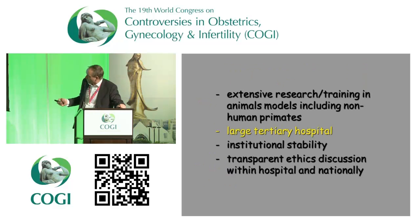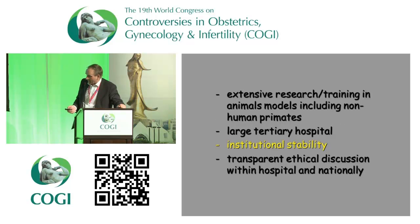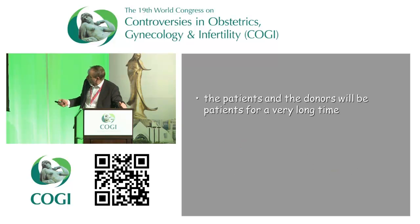And then I would emphasize this should not be done in a small hospital, it has to be done in a large tertiary hospital where you have access to at least all these specialties, and also a research setting. And there should be institutional stability. That means that the institution or the hospital has been in place for a long time and will be in place for a long time. Of course, that is because both the recipients and the donors will be patients for a very, very long time. And you shouldn't do it at a small place because you cannot leave them alone.